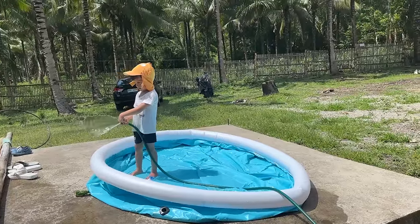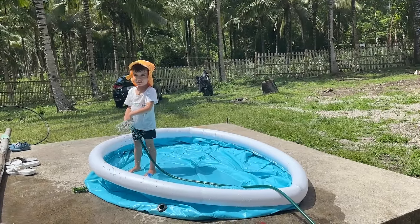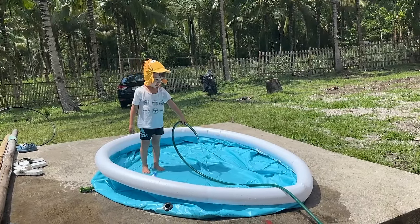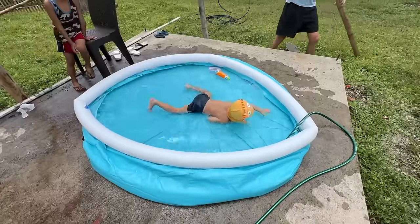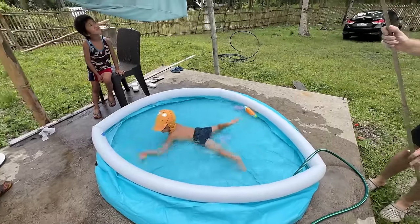Put the water inside. Inside water. Okay. This is Ryan's favorite thing. He enjoys playing in the water and can do it all day.